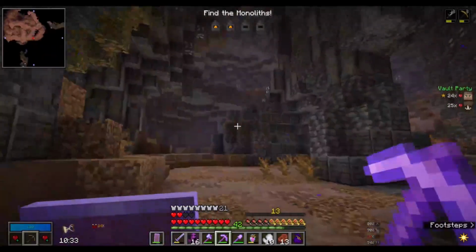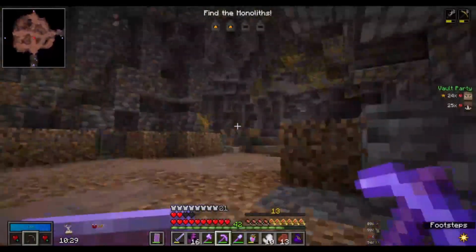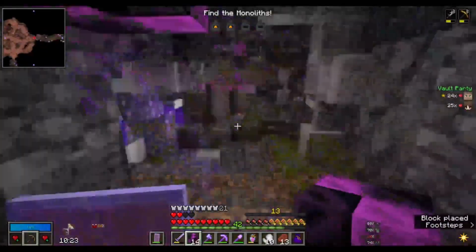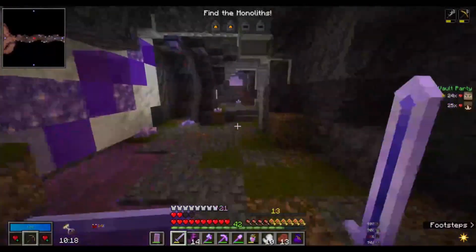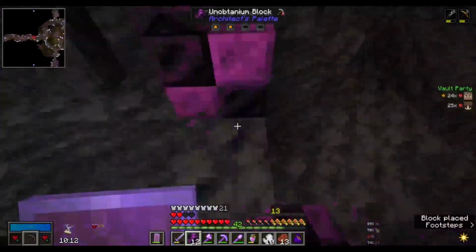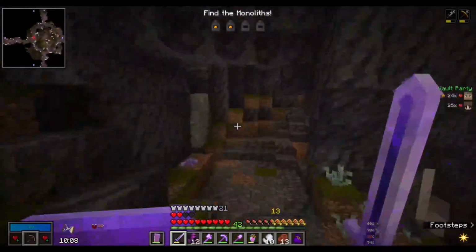I can't leave it. I'm going to pick up these tables. All of them at least. There we go. What's that? A turntable? Ooh. Do you mind looking for monoliths, please? Yep. Very, very nearly done.